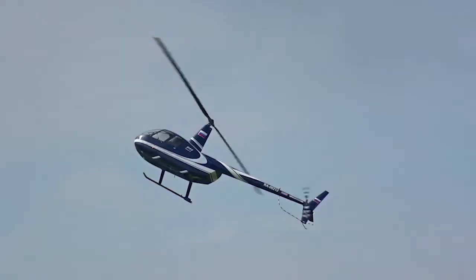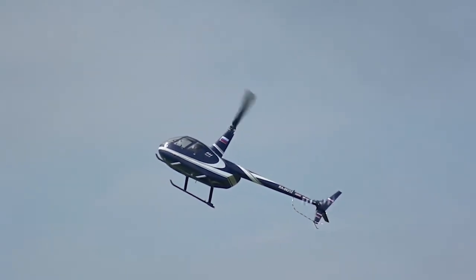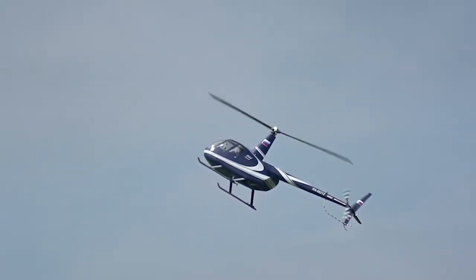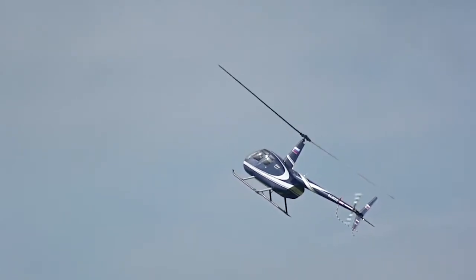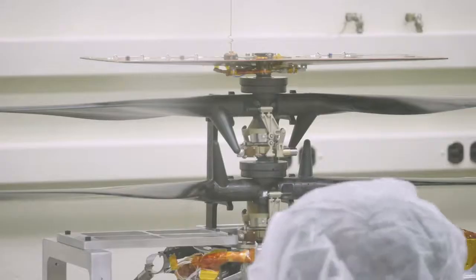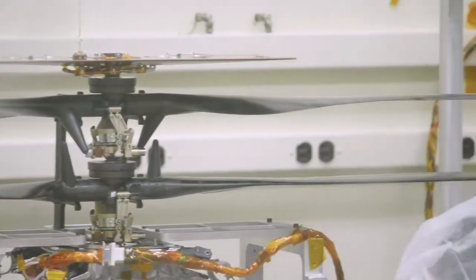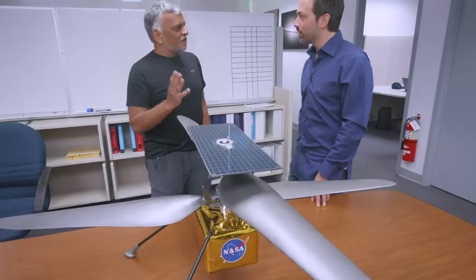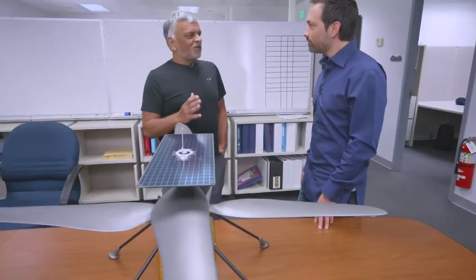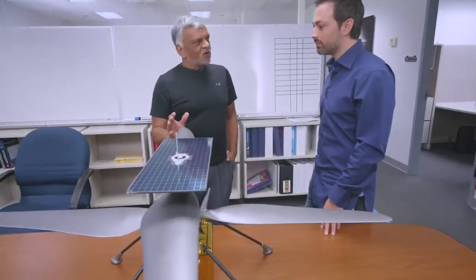2,300. Here I'm trying to work out exactly how fast that is. So I looked it up, and on Earth, helicopters typically spin their rotors at around 500 RPM. So the Mars helicopter will have to spin its blades 5 times faster. But there are some limits. We really don't want to get the tips of the blades breaking the speed of sound, because then you have shockwaves and you get all kinds of funky aerodynamics and transonic flows and things like that. So you don't want to go there.